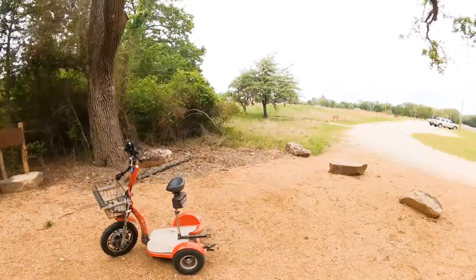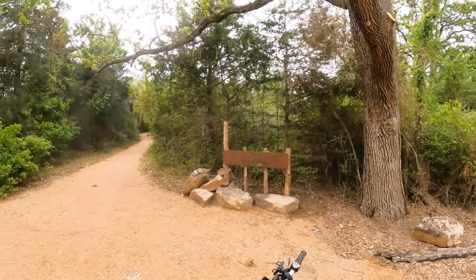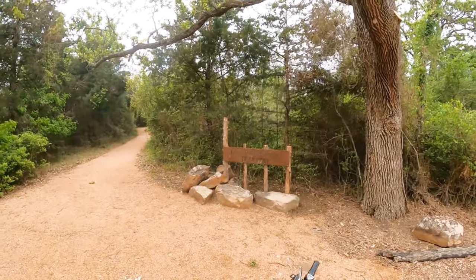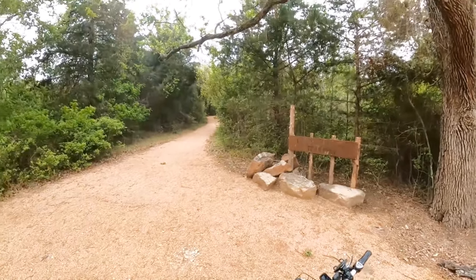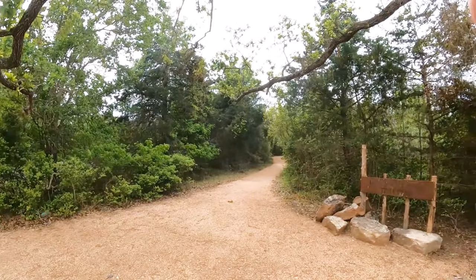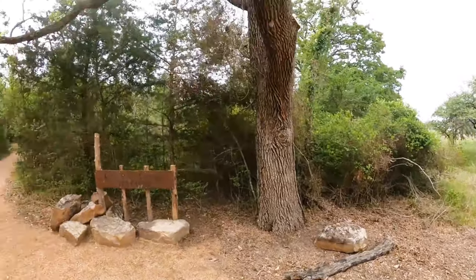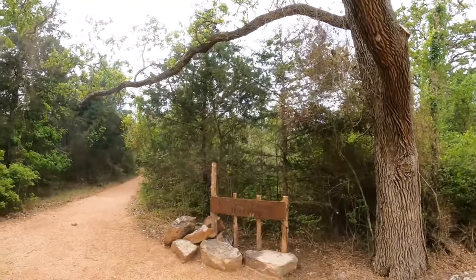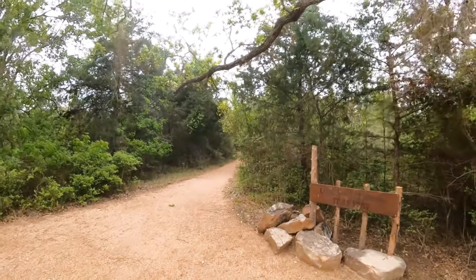Little Red. I've got the GoPro Hero 9 with the Max Lens Mod, giving us both image stabilization and horizon stabilization. So we're gonna go check out this trail and see if it's as ADA accessible as it appears to be.